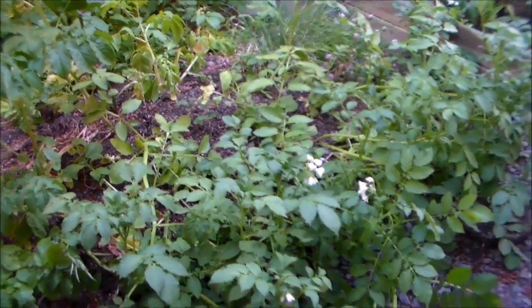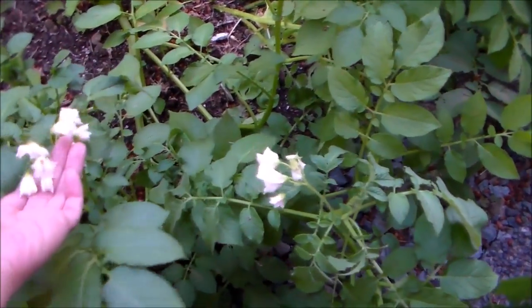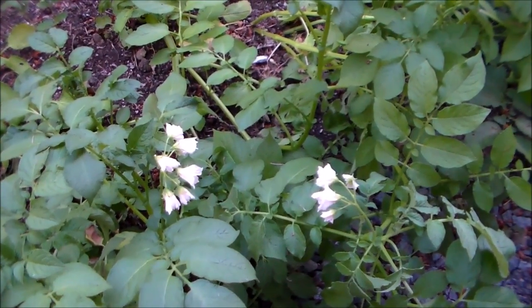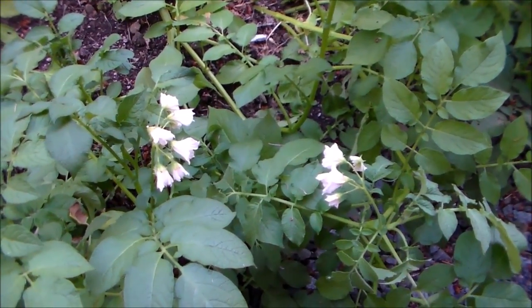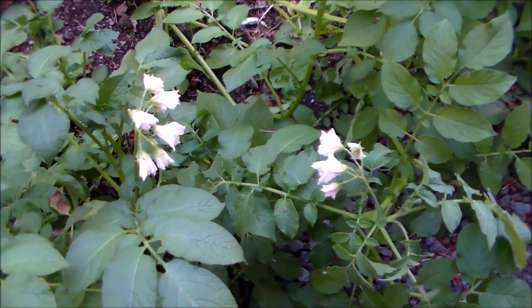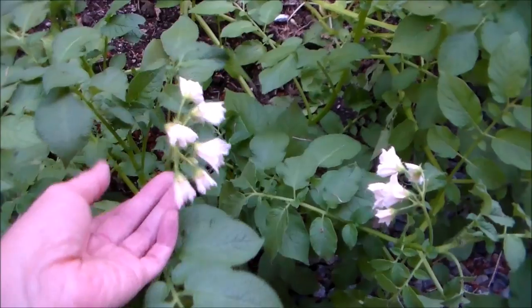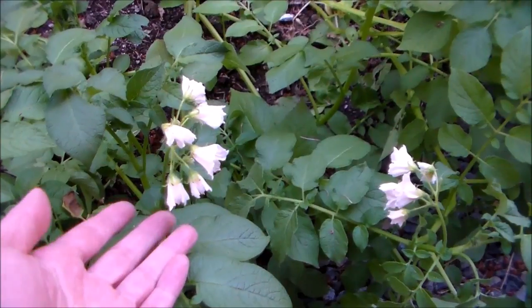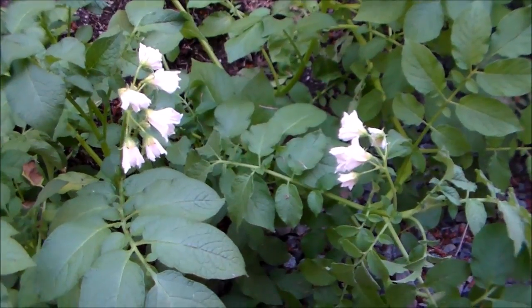So we'll get our potato beds here. Lots of flowers. These are beautiful flowers. And eventually they'll turn into these green tomato looking berries, except they're more firm. And those are the potato berries which produce the real potato seeds, but then it takes a while to grow potatoes from those seeds. So normally we start with tubers or the potatoes itself when we plant potatoes. I actually remove the flowers after they bloom so that the energy won't go towards producing the potato berries, in hopes that the energy will go towards producing tubers or potatoes.